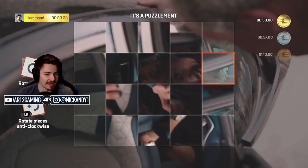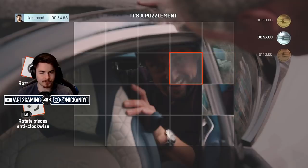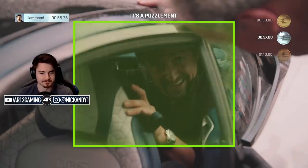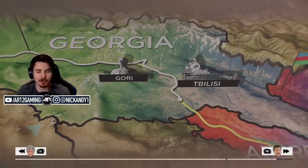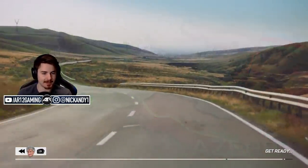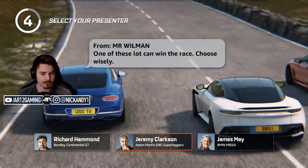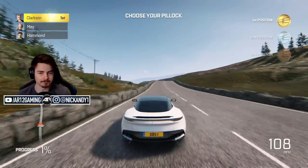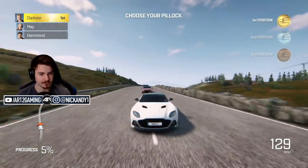What the hell am I doing? I don't know which way anything goes. Am I done? Which way? This is not what I was expecting to be doing today. Things I totally did not expect to be doing. All right, what do I need to do? We're back on the road. We're driving. It's actually a car game. Got it. We are going DBS. All right, simple, casual race up to first, and that's it.